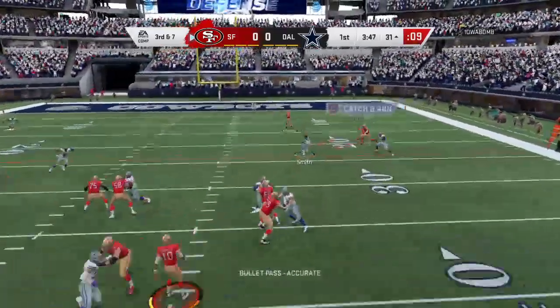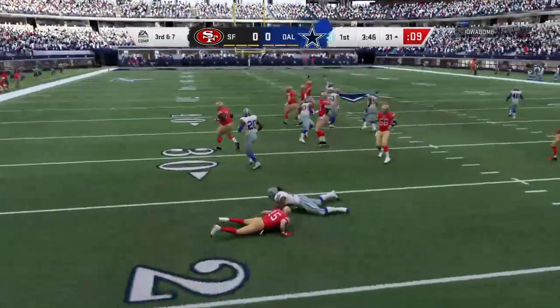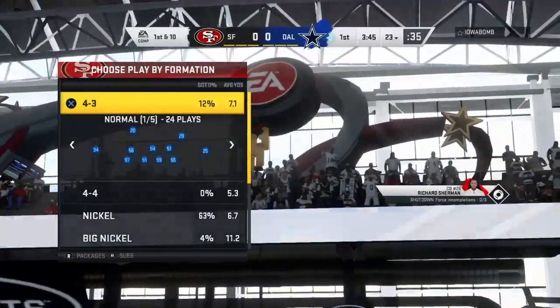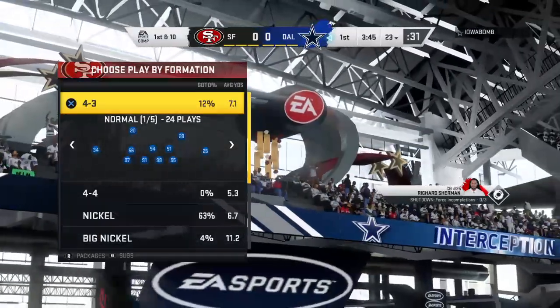Throwing is Garoppolo on third down. But the ball's tipped and intercepted. Picked up by the linebacker, Jalen Smith. And his guys are going to get the football at the 23-yard line. Certainly not how they envisioned ending their opening drive here in the first quarter.